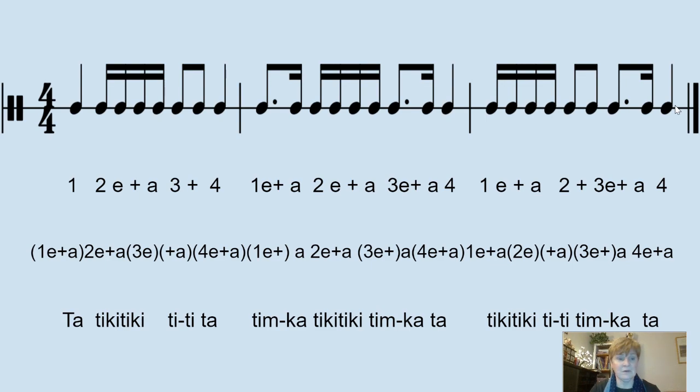Okay, so in the previous stage you saw tum, this would have been tum ti if it was dotted crotchets followed by quaver, or dotted quarter notes followed by an eighth note. Here we've gone down a level, so we're looking at dotted quavers followed by a semiquaver. So it's tinka.